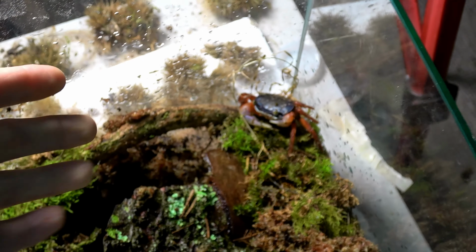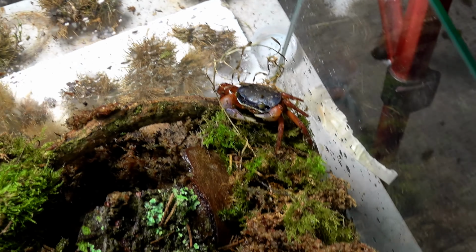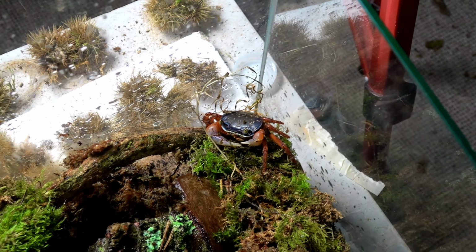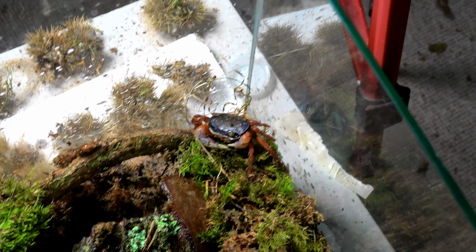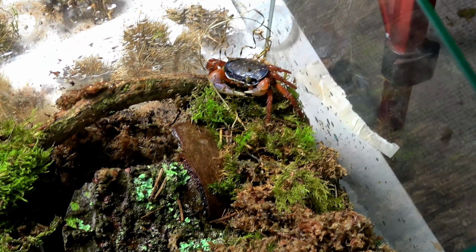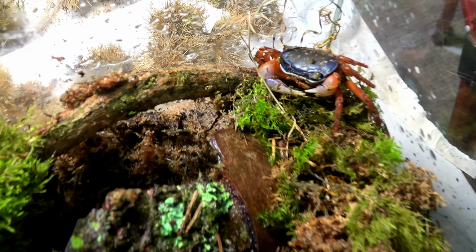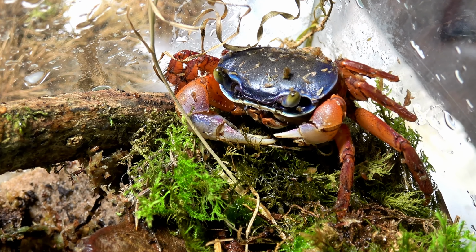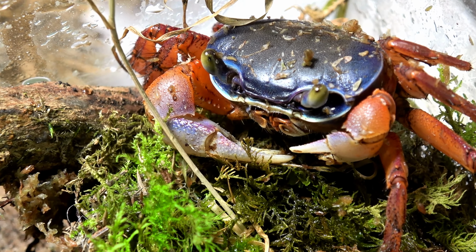Now, if you want to know about the diet for the rainbow crab, they are scavengers. So they will be eating dead invertebrates, some live invertebrates. They will scavenge, they'll eat some of this moss, they'll have fruit and veg. They will take whatever they can get hold of. Natural scavengers. Look at those mouth parts there.